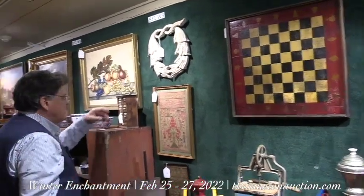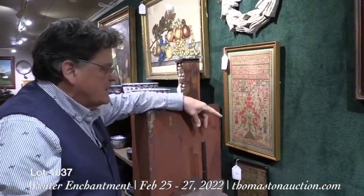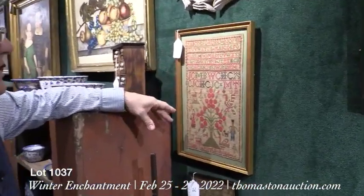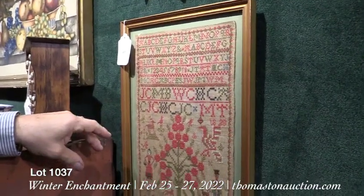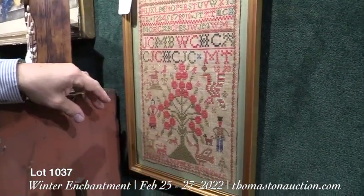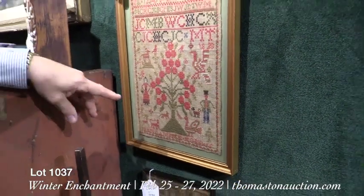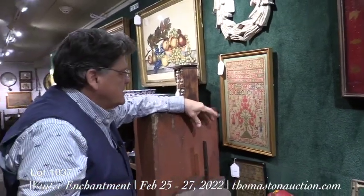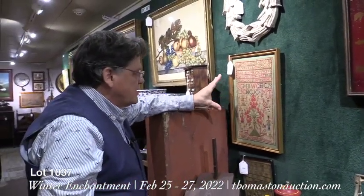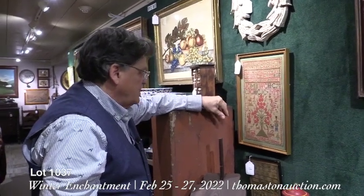As you come along over here, this would have been done by a young girl. Again, they didn't have all the distractions that people have today. This was a hand-done sampler, probably by a child anywhere between 8 and 12 years old. Oh, right here. See, it says AG 8. 8 years old. All hand-done. This was taught in the schools for the little girls in 1828. Beautiful condition, and that's lot 1037 on Friday.